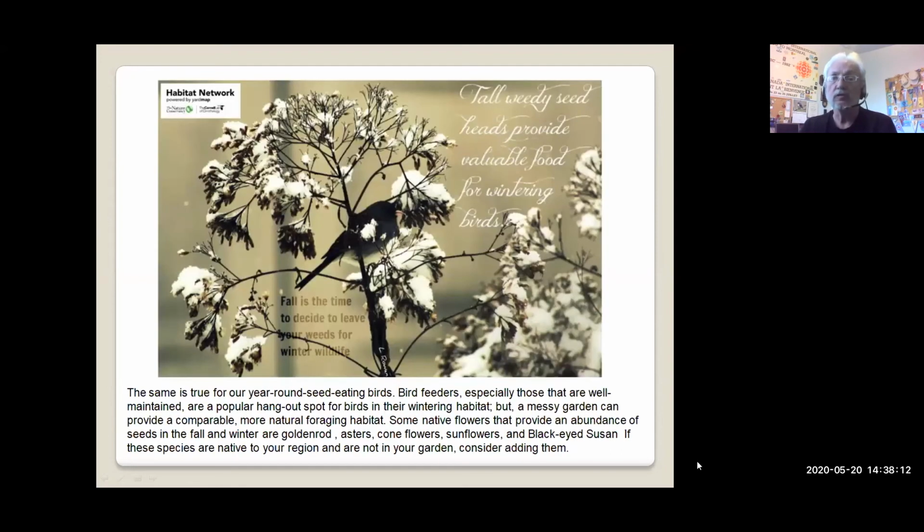The same is true for our year-round seed-eating birds. Bird feeders, especially those that are well maintained, are a popular hangout spot for birds in their wintering habitat. And a messy garden can provide a comparable, more natural foraging habitat. So in winter, you will get a lot of activity as well.